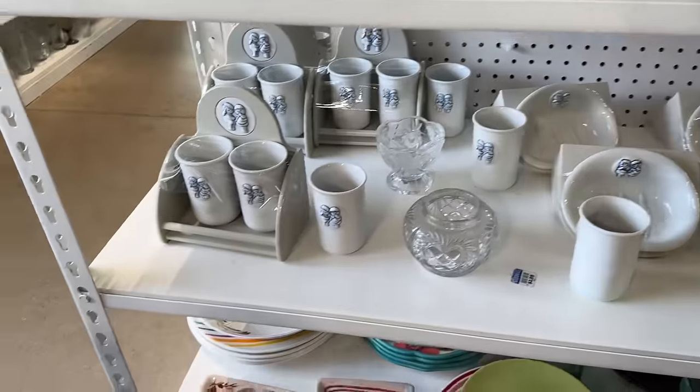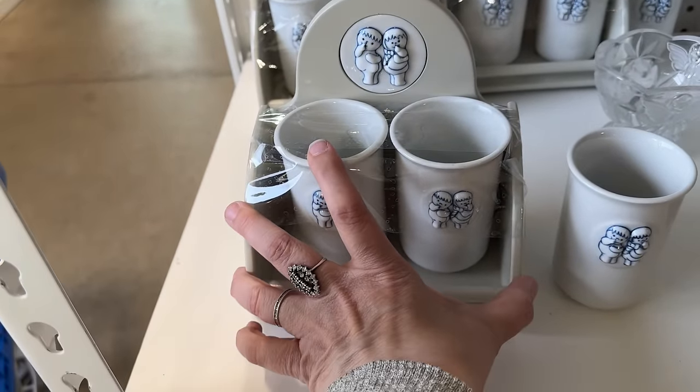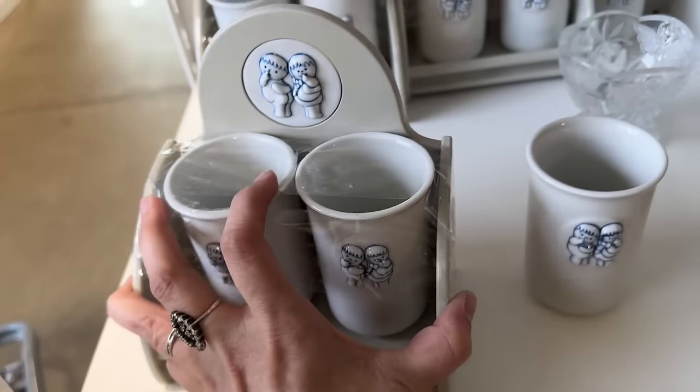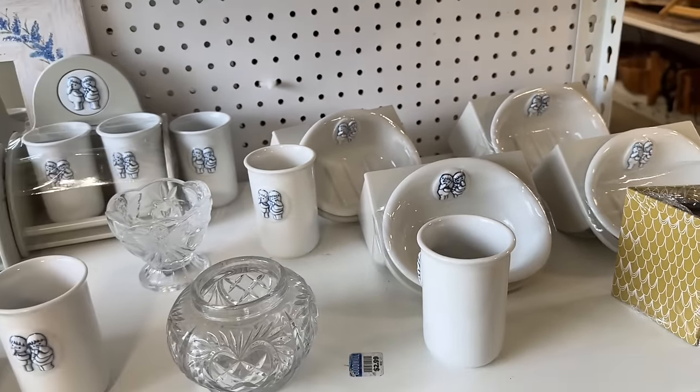Oh, there's multiple. Oh, there's a lot of them. So it's mass produced. How did we get so many? Oh, wow. There's all different little sets. Bathroom sets. Fun.